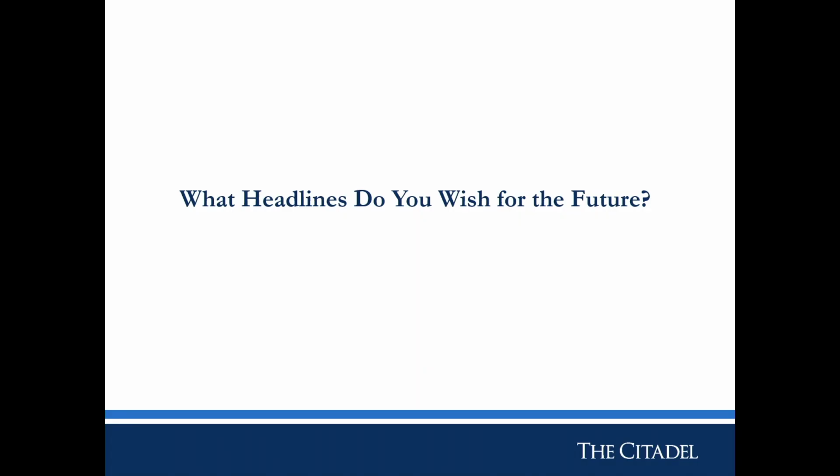One is an exercise, if you're starting from either a refresh point or a starting point with your own strategic planning at the organizational level, is to think about a newspaper headline generation exercise of getting everyone together or even virtually and saying, what are the headlines that you wish for the chapter, the organization, the unit in the future, and have all of those ideas come into that strategic planning process.